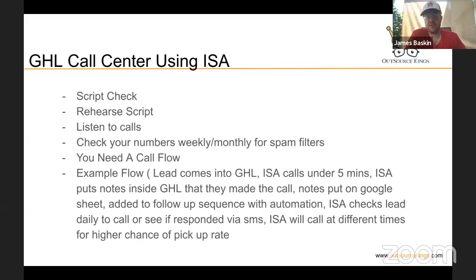So for your ISA, you are going to have a script check first. You want to make sure that they understand the script and that they rehearse the script. So your ISA or appointment setter, you want to make sure that they know what's going on with this script. You want to listen to their calls. You want to make sure that they actually know what they're doing. Are they getting hung up on things? You want to check the numbers weekly and monthly for spam filters.